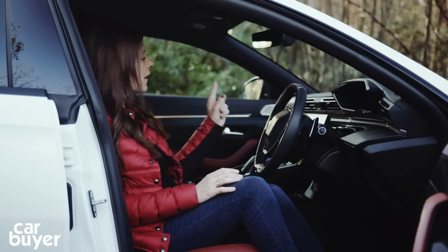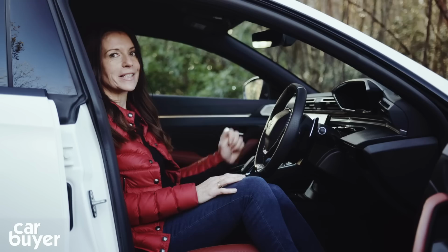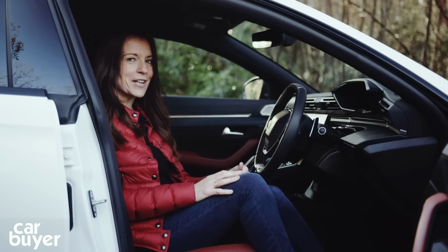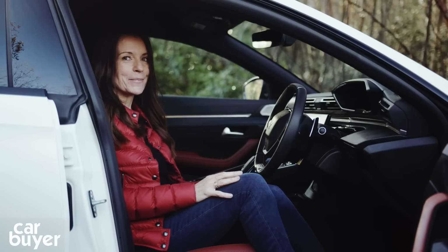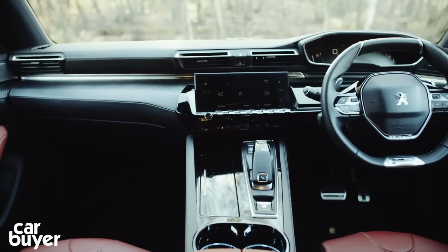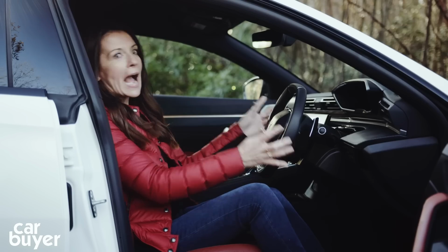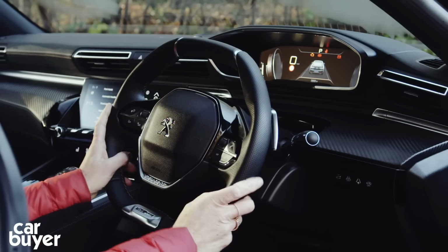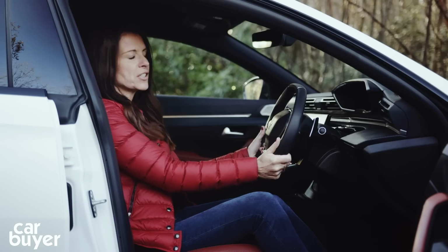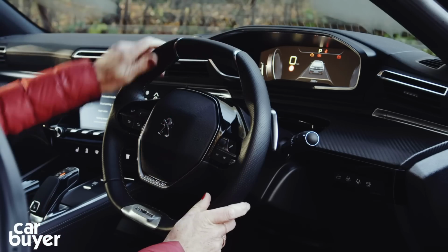I'm not a massive fan of the piano keyboard affair here for the infotainment system. Batch, however, absolutely loves that. But don't forget to let us know what you think in the comments below. The system itself, though, isn't outstanding. It needs a few too many prods to operate features like the climate control, but it works well enough. And the 508 has the best application of this lovely steering wheel that Peugeot likes so much. And I've got to say I'm a fan of it too, particularly now that the position doesn't obscure the dials, which did used to be a problem.